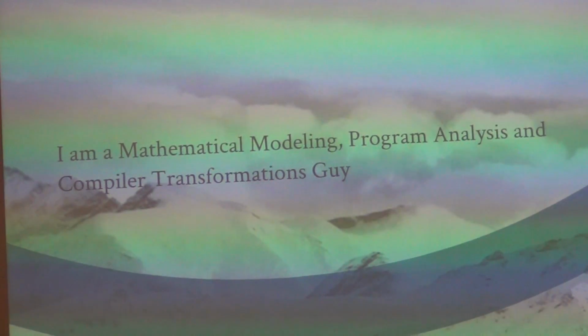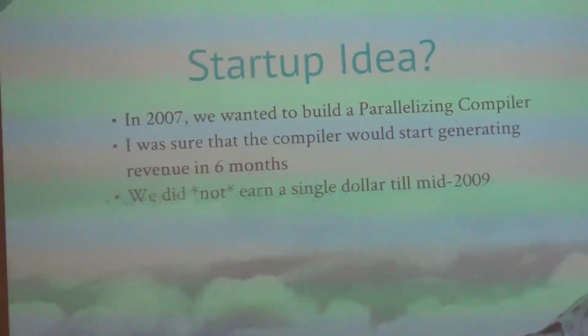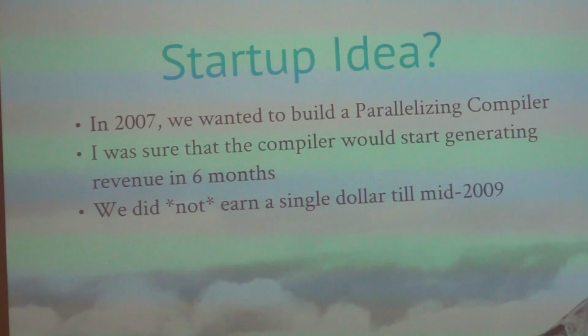I did research in compiler analysis and program optimization. And I'm going to come back to that a little later. But essentially, what was the startup idea? I did my research, and I wanted to do something with it.